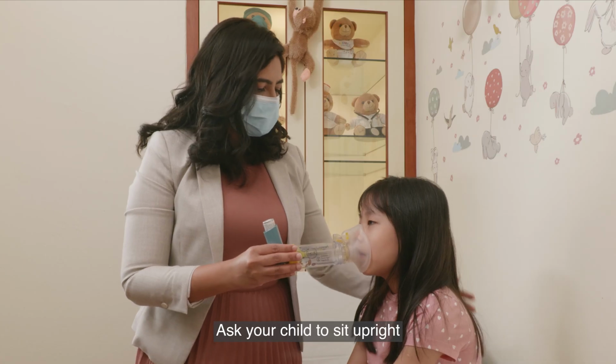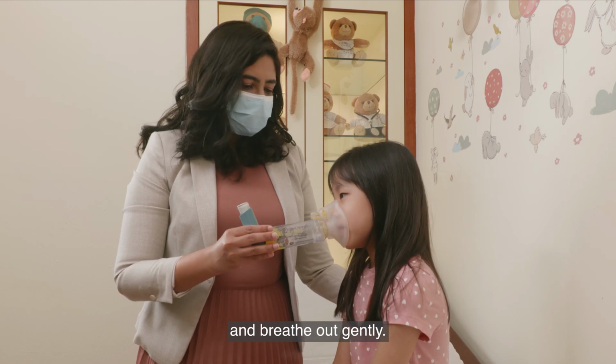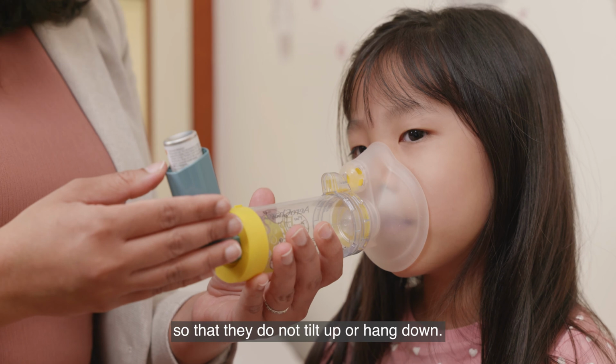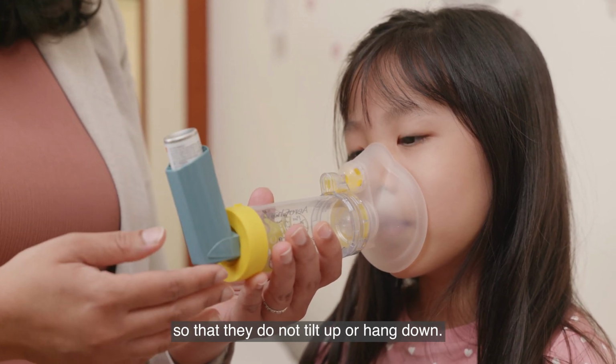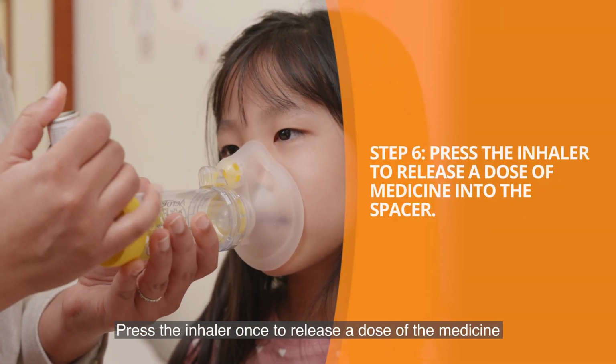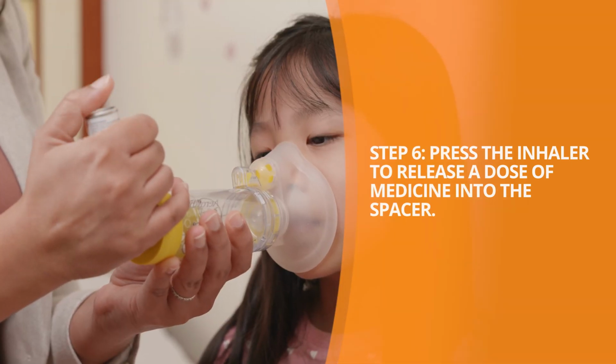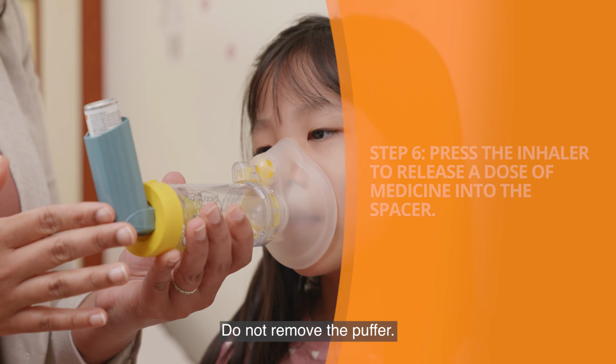Ask your child to sit upright and breathe out gently. Hold the spacer and inhaler level so that they do not tilt up or hang down. Press the inhaler once to release a dose of the medicine into the spacer. Do not remove the puffer.